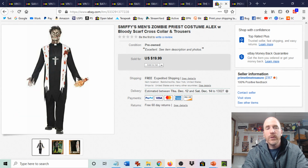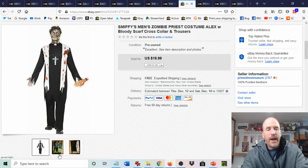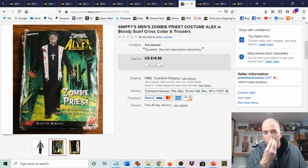But I'll move over to another type of item here, which is this one. This is a costume. And you can see there is the outer part of the costume. Sorry, this cold is just killing me tonight.